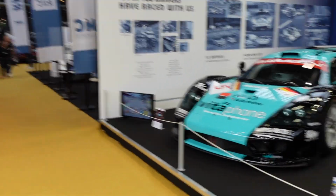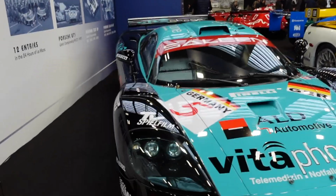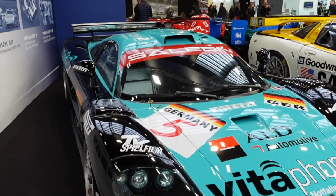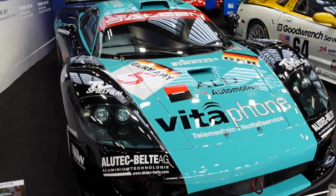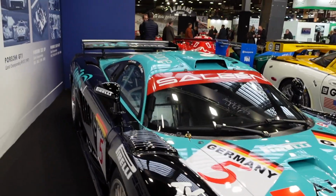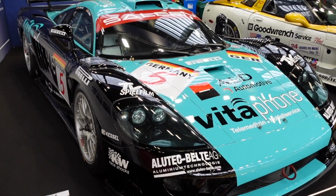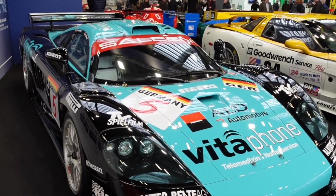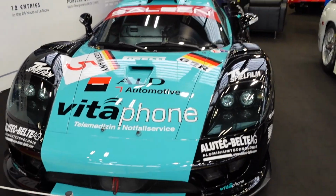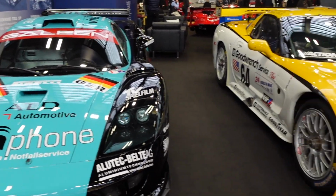On the other side we have a lot of race cars. This is quite cool to see, a Saleen S7R. That's quite sick to see. It was third in the 24 Hours of Le Mans 2000. It used a Ford V8 7 liter with 600 horsepower, and the car only weighs 1150 kilos. I think I've never seen a Saleen before. Very big car, very wide, low to the ground. Then the race car, actually even cooler to see.